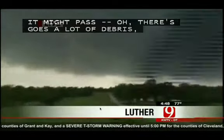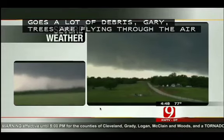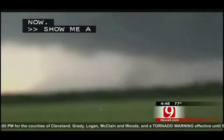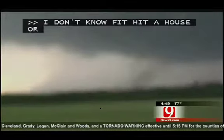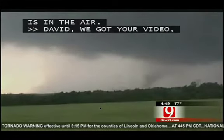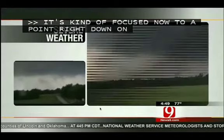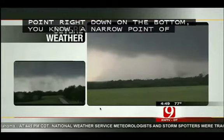Lots of debris. I don't know if it hit a house or is it trees or what, but something's going in the air. David, we got your video. We see debris. It's kind of focused now to a point right down the bottom, a narrow point of pretty strong debris, and there's a pretty big funnel above it. Okay, we're gonna move down the road and watch this thing cross the road.